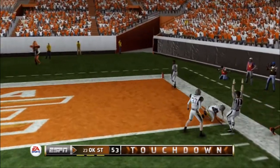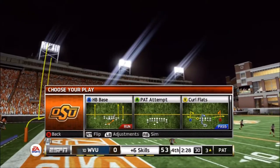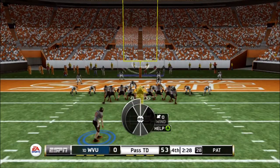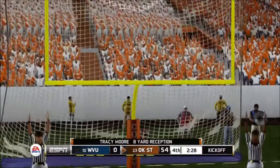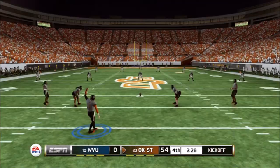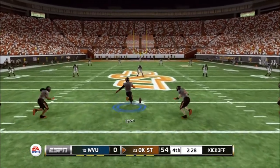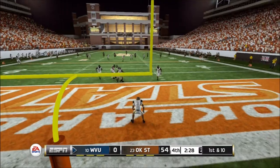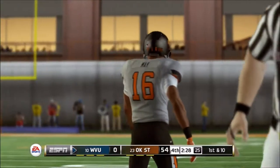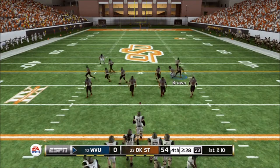On the pass, touchdown. And he converts the extra point. Lyon is lined up to kick this one off. He got all of that one. And they can forget about returning this one. The offense will start at the 25-yard line.